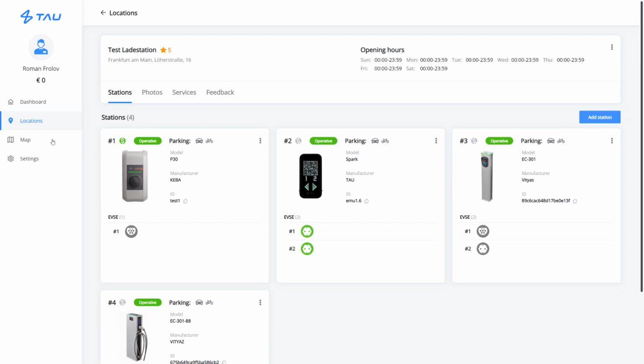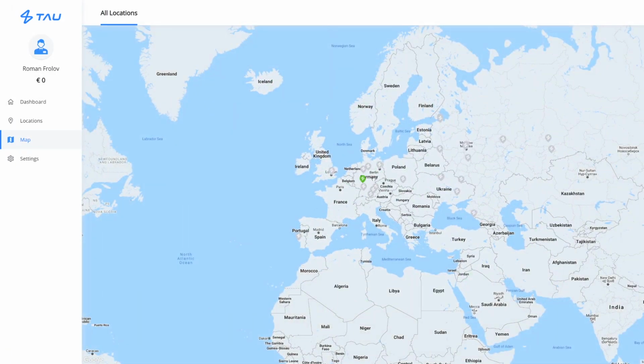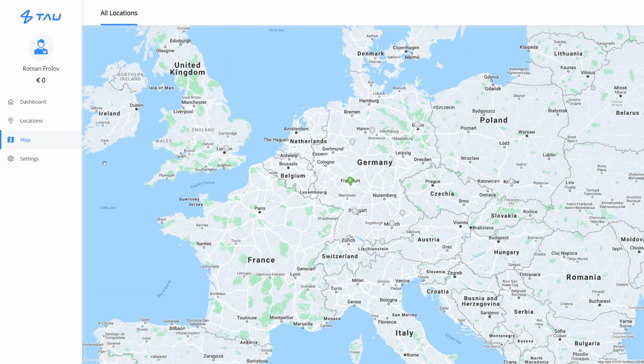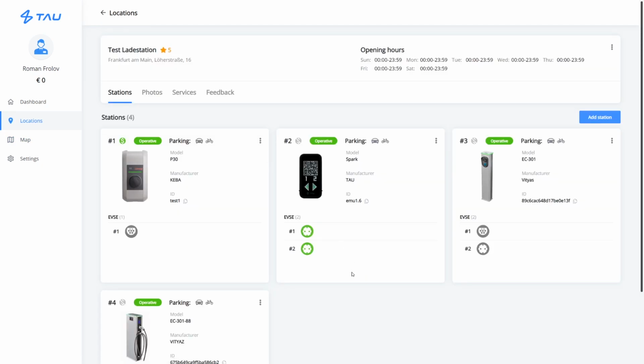You can navigate to the map where you will see all the charging locations that there are in the network. You can press on the marker to see the full information about the location. The platform is free for use. You can share the charging station with your neighbors, locals, coworkers, or anyone, basically publicly.